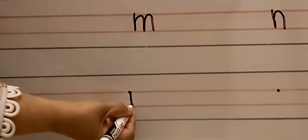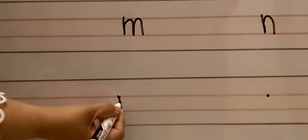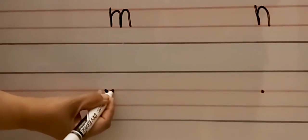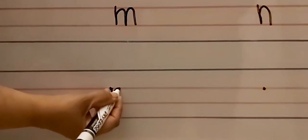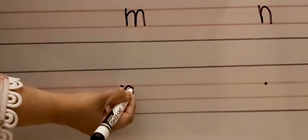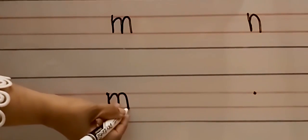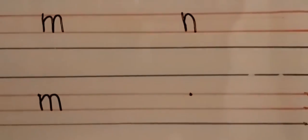Now letter M, put your pencil on the dot, make a straight line, stop at line number 3, go up on the same line. Don't touch the dot, make a curve on line number 2 and come down, go up on the same line, make a loop on line number 2 and come down and touch line number 3. This is my letter M.